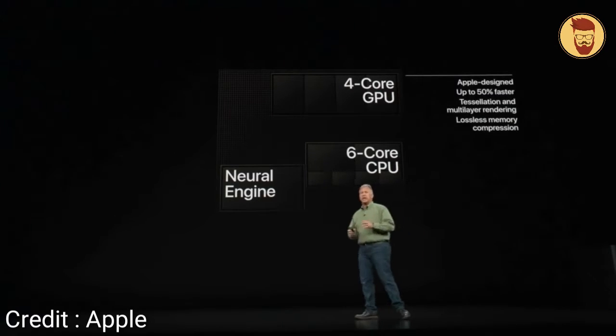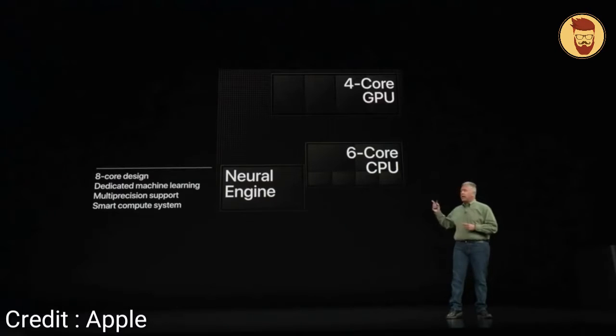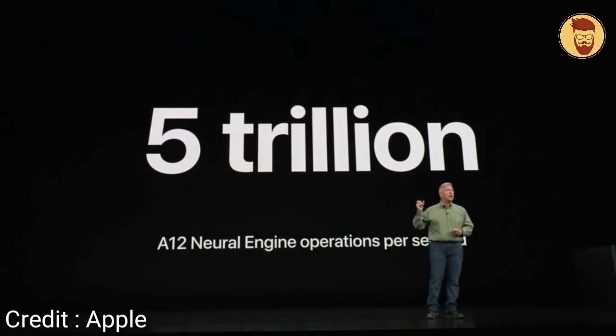Well, this is an Apple design. It's now up to 50% faster than the A11. The real advancement, the real blow-away thing is this neural engine. It's an 8-core dedicated machine learning engine to power all that great machine learning software. 5 trillion operations per second.